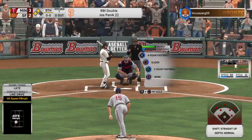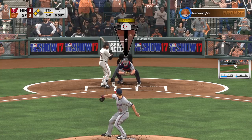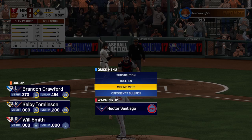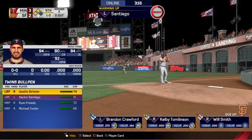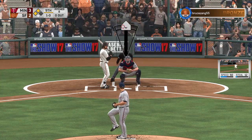In now, Brandon Crawford, as he's got a chance to tie this ball game up with that equalizing run just 90 feet away at third. Nowhere close with the fastball to begin the at-bat. It's ball 1. Some movement now in the Minnesota bullpen as a right-hander's up and throwing.